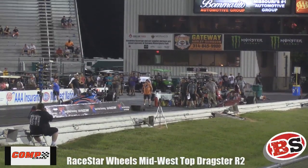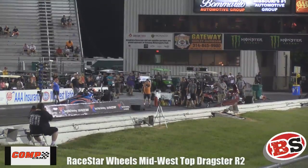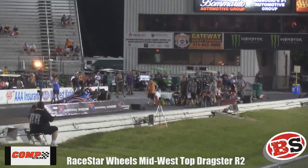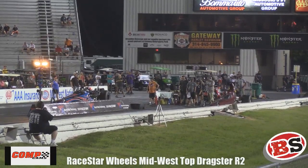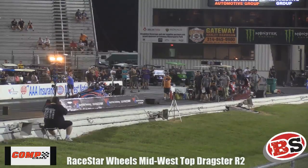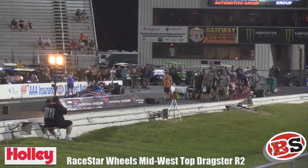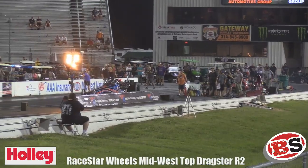Here we go. It's going to be Philip Oakley, your number one qualifier out of Philpott, Kentucky, and in the left lane, Eric Bonewell, number 13, he came in to qualify throughout the weekend. Watch him. 63 with a 4 on the front of it and a 378.